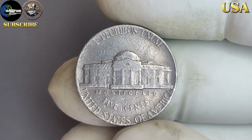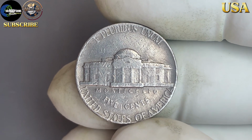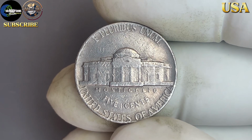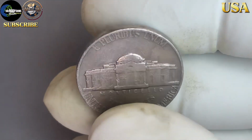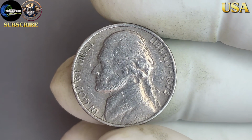Such discoveries fuel the passion of numismatists and inspire new collectors to search through rolls of coins, hoping to uncover a hidden gem. The possibility of finding a high-value nickel in everyday circulation keeps the hunt alive, making the Jefferson nickel one of the most exciting coins to collect.